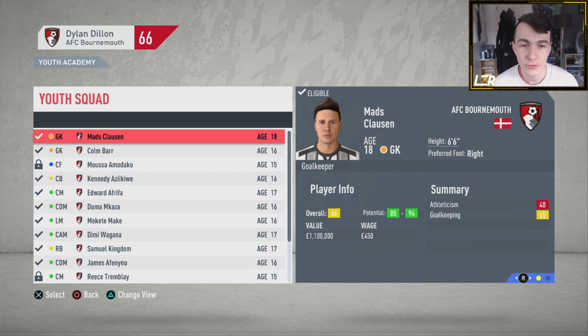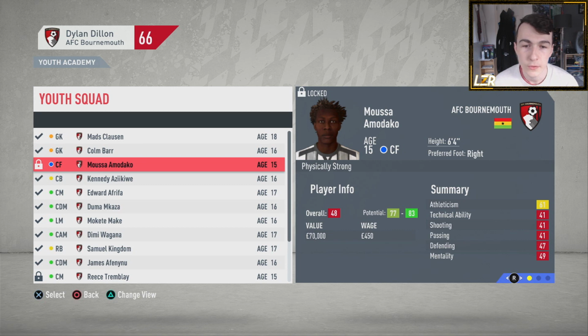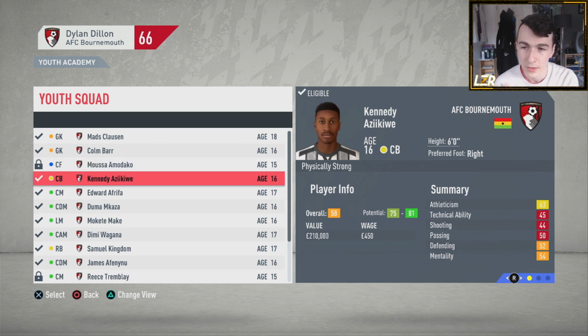We've got Matt Clausen, overall of 66, he's got a potential of 85 to 94, and he's a goalkeeper. Colm Barr, he is 66 overall, and he's got a potential of 93 to 94, and he's a goalkeeper. Musa Amadako, his overall of 48. He's got a potential of 77 to 83, and he is 6'4". And he's a centre forward.